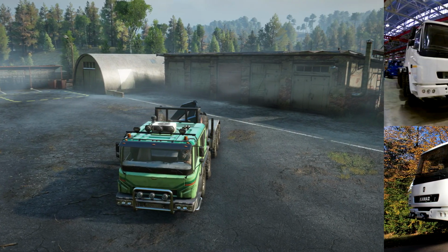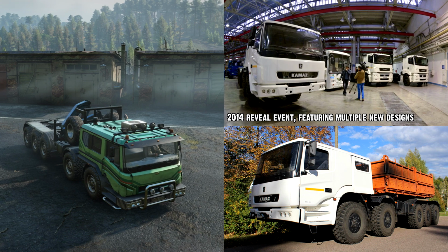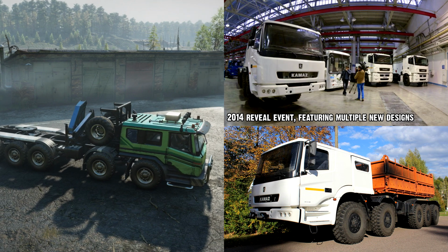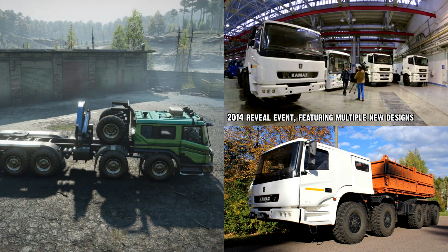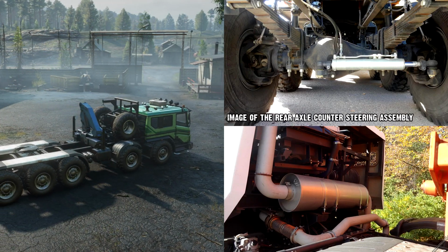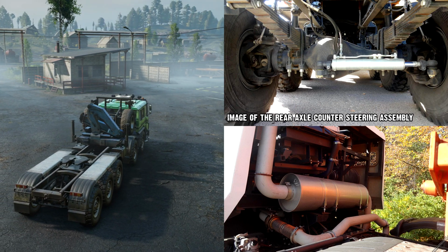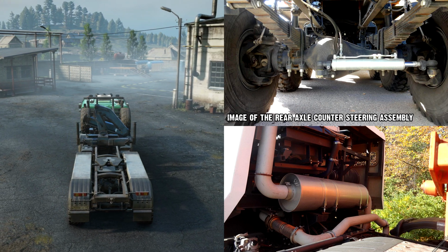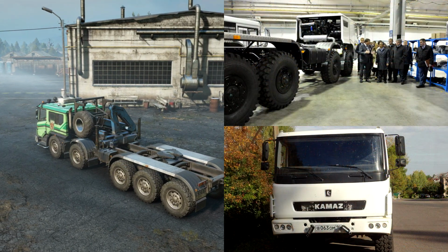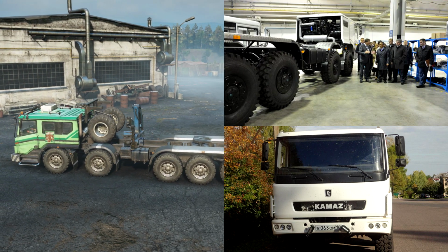The unlicensed Azov 73210 is based on the KAMAZ 7360, also known as the K5340, which is the second prototype truck I've come across in SnowRunner, and who would have guessed I'd pick two of the hardest trucks to find info on back to back in videos, right? Well, this model was first showcased in 2014, and immediately turned heads with its 10x10 layout. Featuring counter-steering on the rearmost axle to assist it with turning, the 7360 was also the first 10x10 truck to be cleared for public roads and was intended to fill a role as a heavy crane carrier, capable of lifting loads of up to 50 tons.